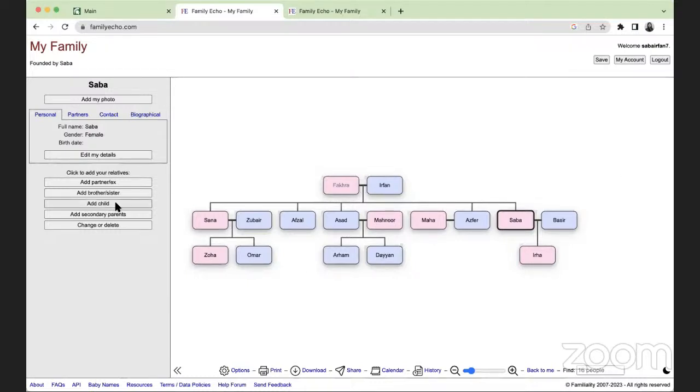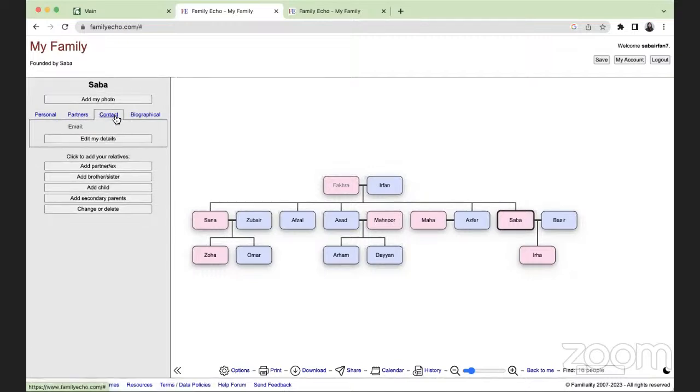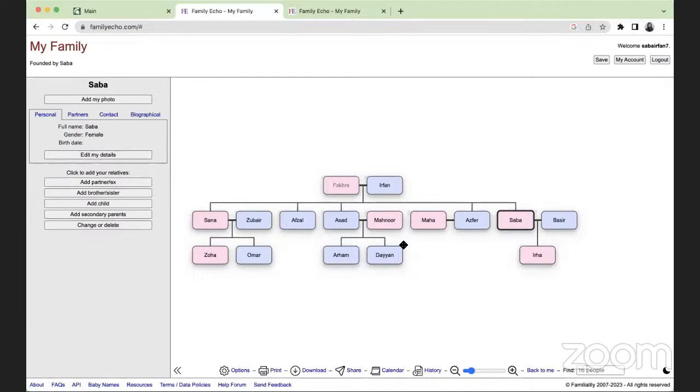And this is a very basic pictorial representation of my family. You can add more information to it. This is a very good tool to add photos and to add more presentations. You can add partners, you can add contacts, you can add different biographical details. And if you'd like, you can even share these details with anybody that is a part of your family tree. So this is a very easy and convenient tool in case you want to make your own family tree.